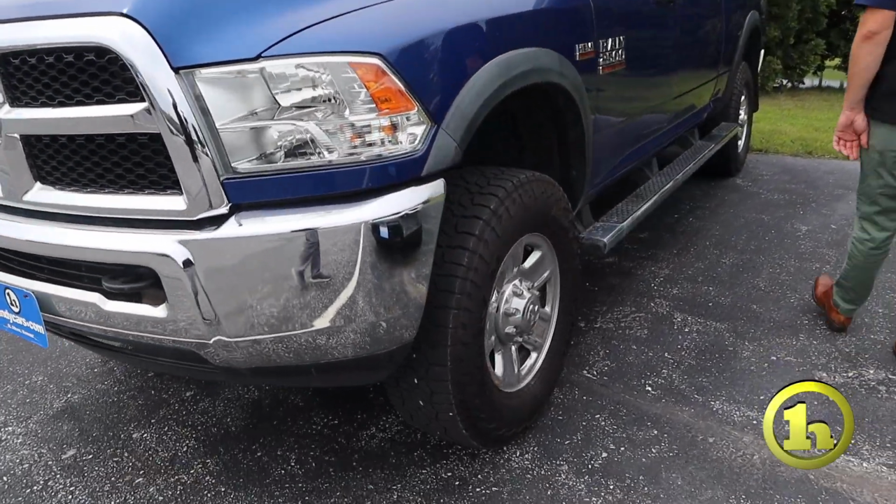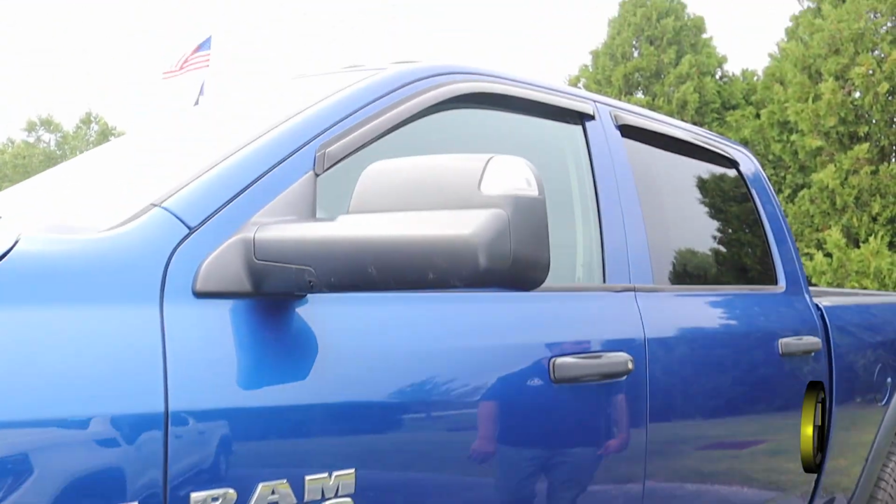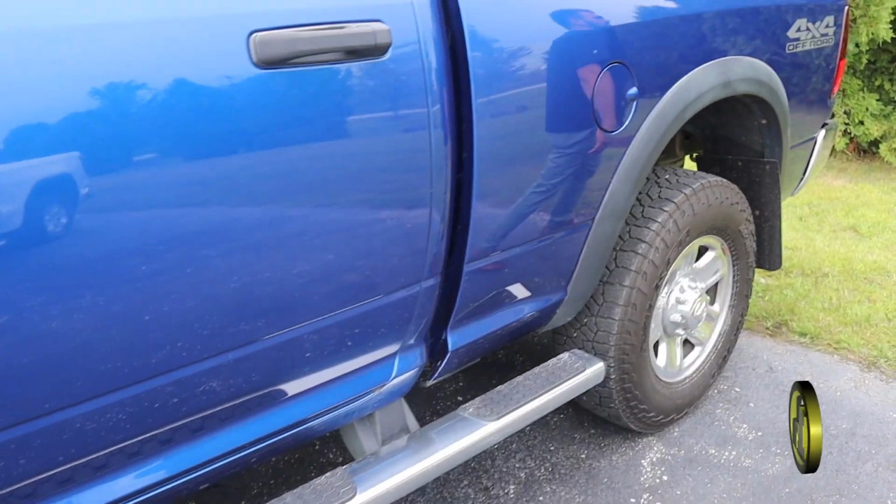Thanks for choosing to inquire with us on this 2017 Ram 2500 in the color blue. Just wanted to give you a quick walk around of the truck. It does come with two keys. It's got the 6.4 liter Hemi engine in it, gas. It does have a spray-in bed liner already as well.